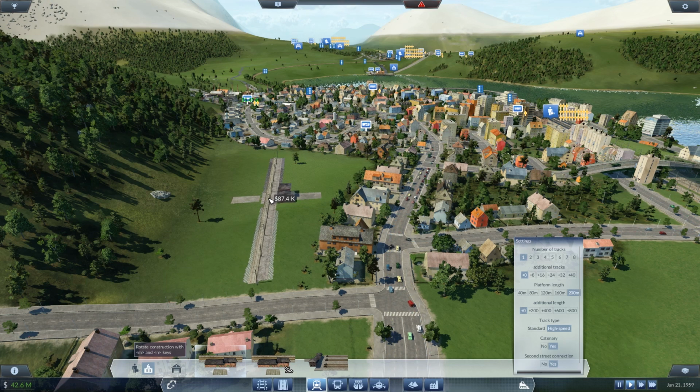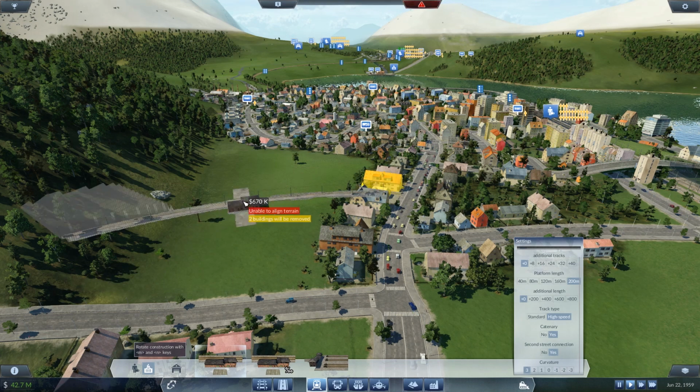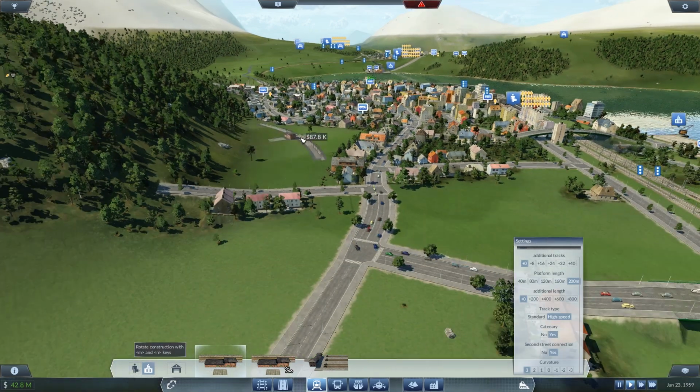Could terminal... Yeah, terminal might. No, I don't know. I've got a notion. Let's do it like that. That's not what we want. We want it like that. There we go. So we're going to have a level crossing of some description coming up here.